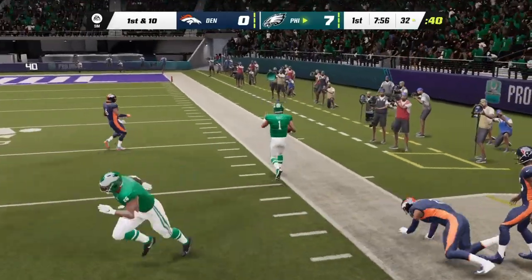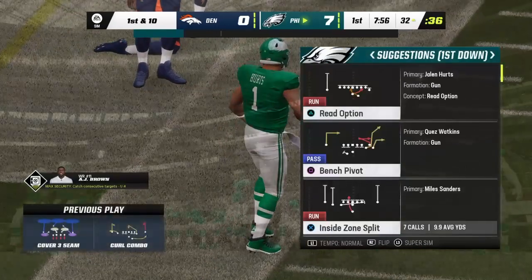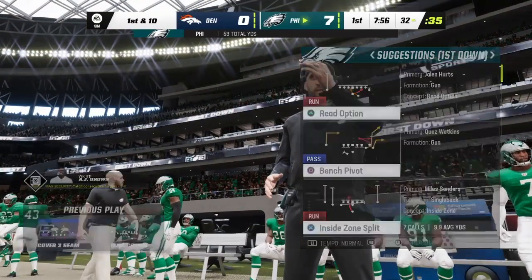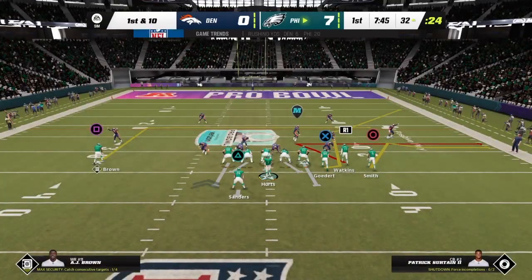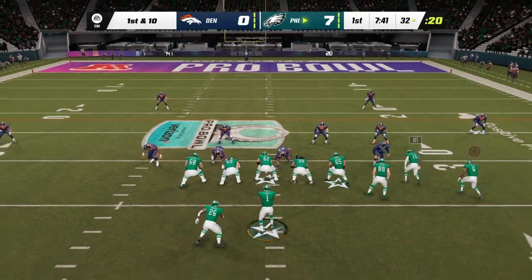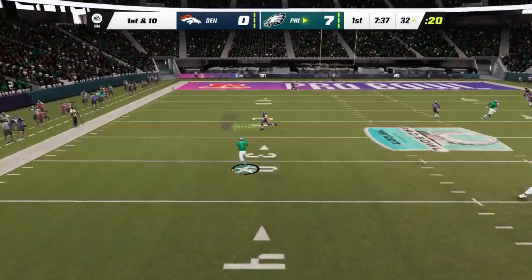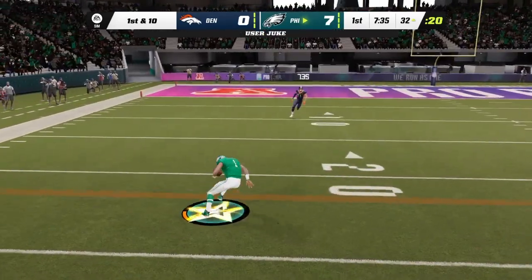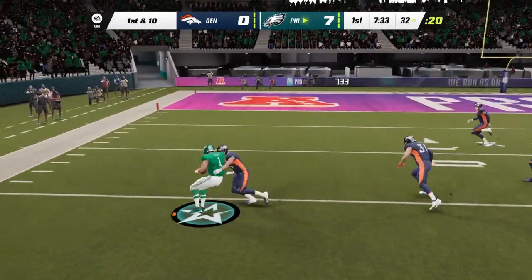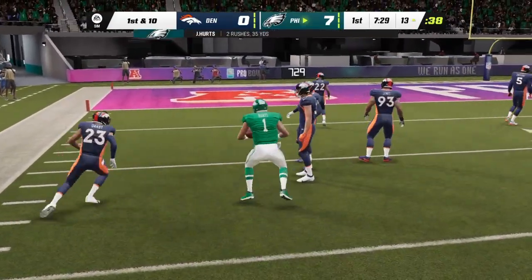Gets past one man. And he'll be out just a yard or 2 shy of the 30. A nice job there on the escape and scramble. A first down, a 16-yard gain. Hurts sets up to throw it. Oh, able to avoid him. And they're going to be set up now with the ball at the 13-yard line.